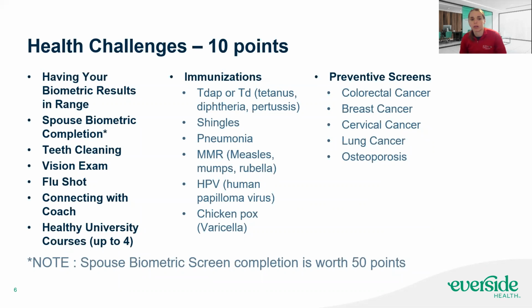Then the Health University courses are actually in the WellRight portal. Those are pretty easy points. You just go on the portal, watch a quick video, maybe answer a question or two, and you get 10 points for those.